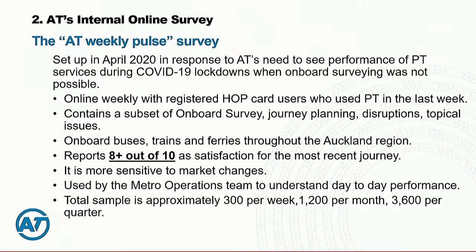But what it does do is it has text elements where customers can tell us exactly about their journey. We use that every week to understand our customers, particularly around disruptions and the like, because we get pointed, targeted feedback about particular areas. We get approximately 300 per week, which equates to around 3,600 per quarter.